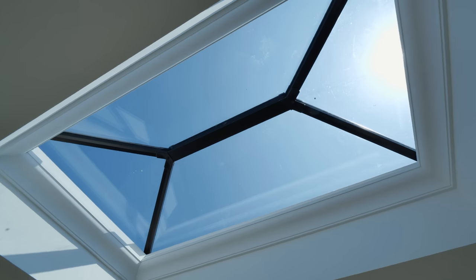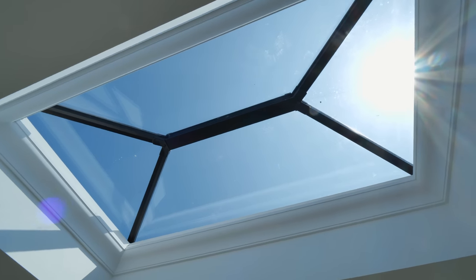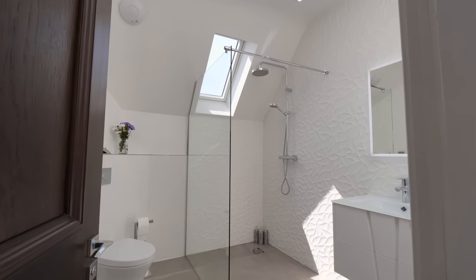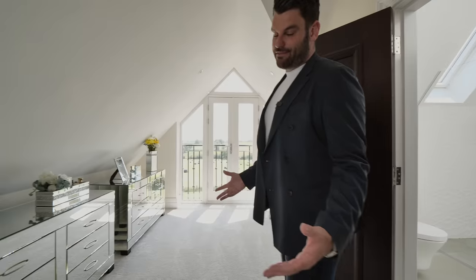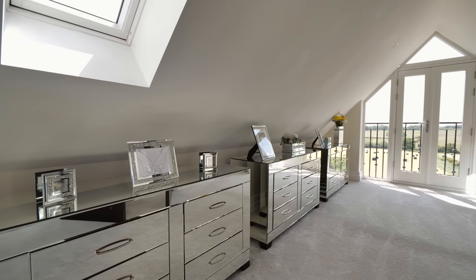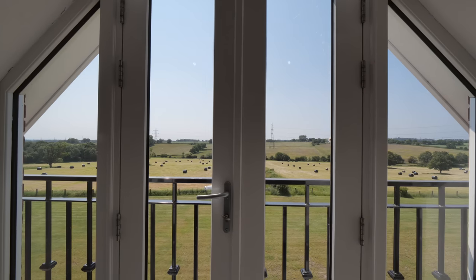So we have a family bathroom on the top floor, which the three bedrooms up here share, but there's also the Jack and Jill access. So it could be the ensuite to this main bedroom up here. Love the Juliet balcony, really, really good.